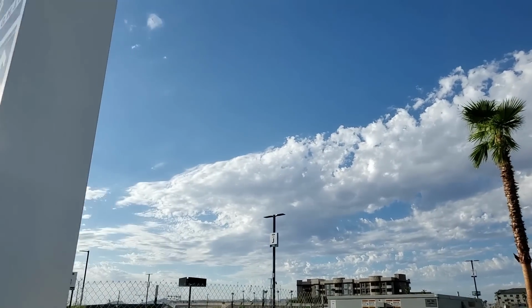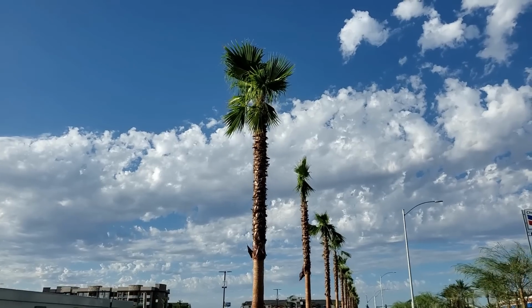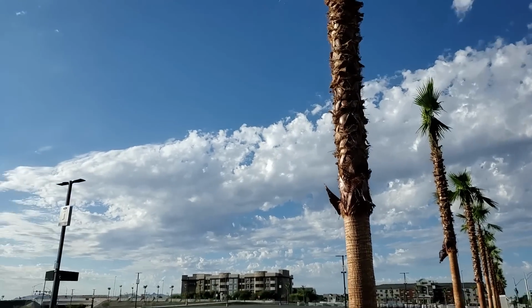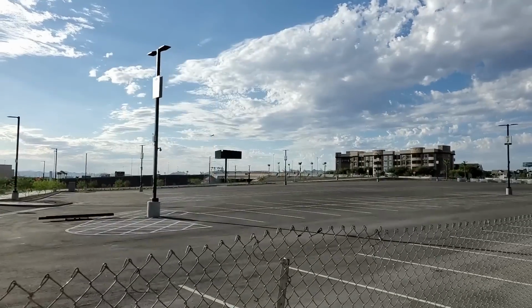Okay, this is gate 14, the Ford Lot J. So this was the first lot that they paved.